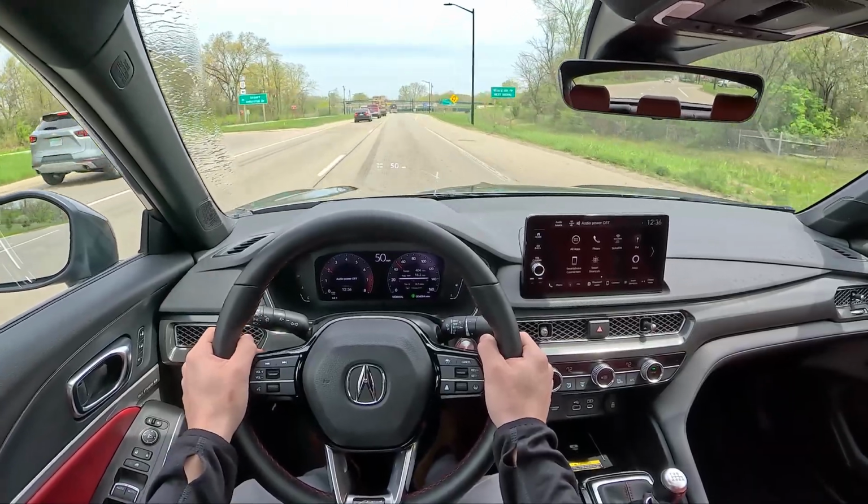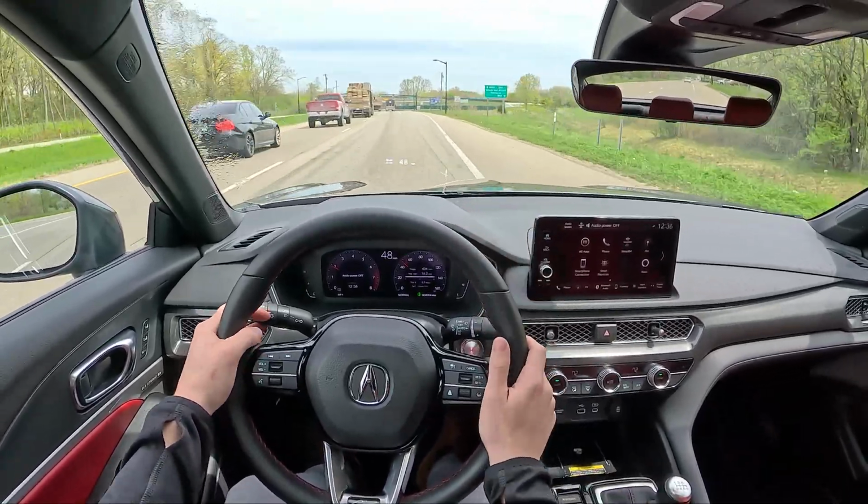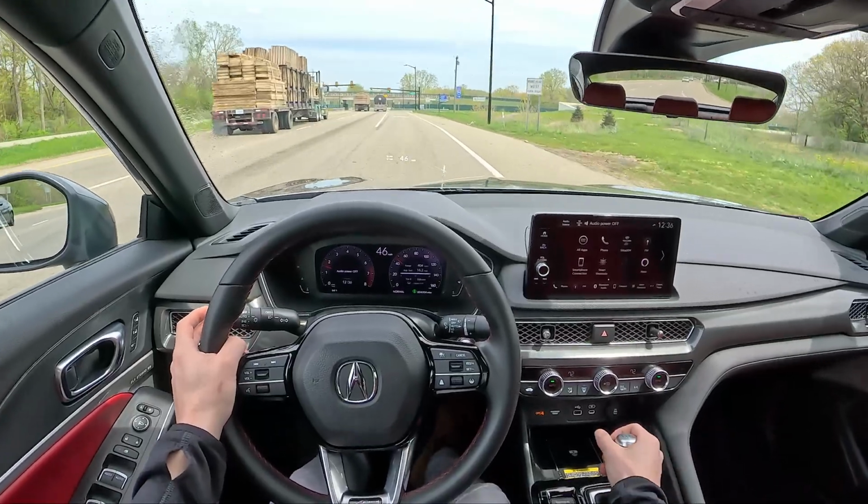Car got delivered, and then within the half hour it was sitting there, a bird managed to poop right on the windshield. Got a good smear going there.